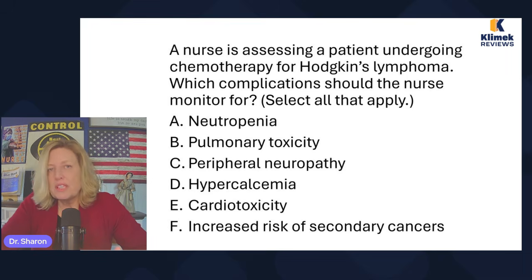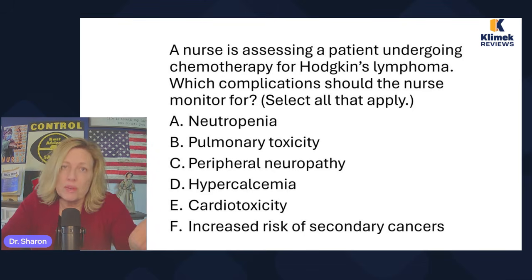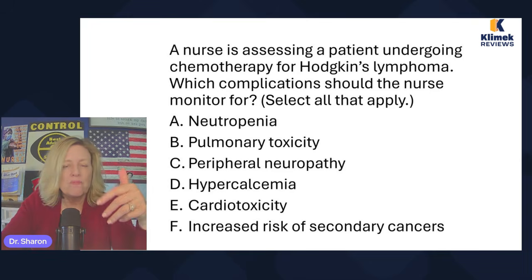There are people who I've heard say, if I knew the side effects of the chemotherapy, I never would have gotten it, because they might lose their taste. And they might have chronic neuropathy that causes so much pain. They're like, I'd rather be dead than have this neuropathy. So I know chemotherapy can be very, very toxic, but I haven't necessarily heard of pulmonary toxicity. So I'm going to keep that as a maybe.